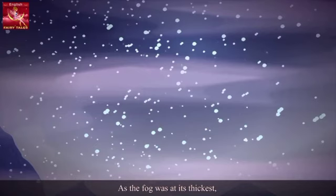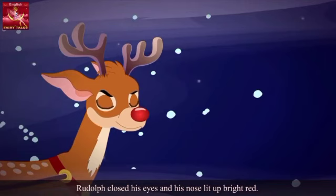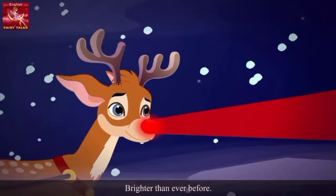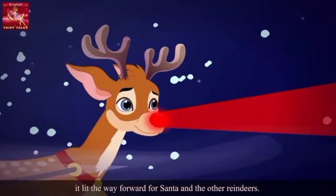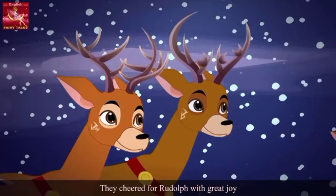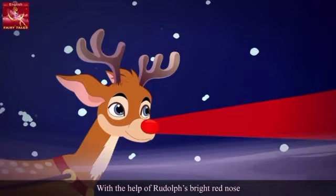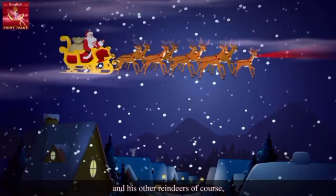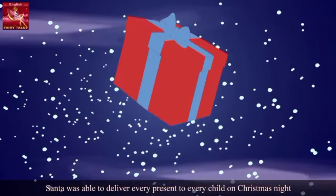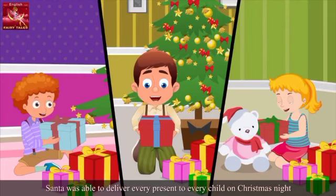And as the fog was at its thickest, Rudolph closed his eyes and his nose lit up bright red, brighter than ever before. It lit the way forward for Santa and the other reindeers. They cheered for Rudolph with great joy. With the help of Rudolph's bright red nose and his other reindeers, of course, Santa was able to deliver every present to every child on Christmas night.